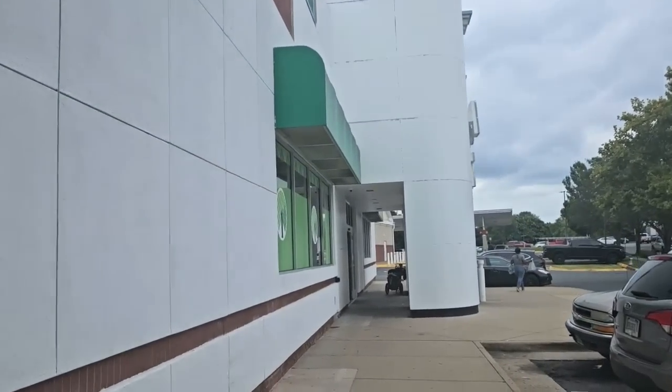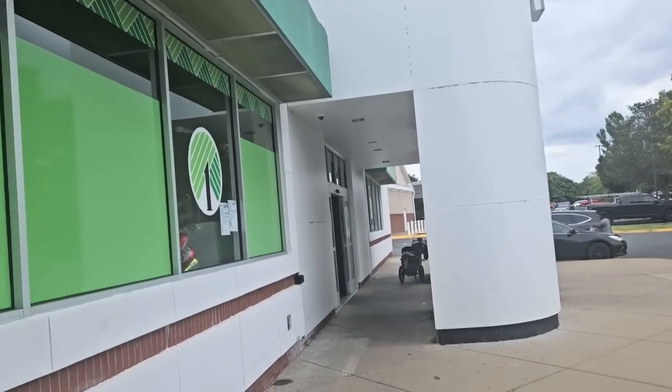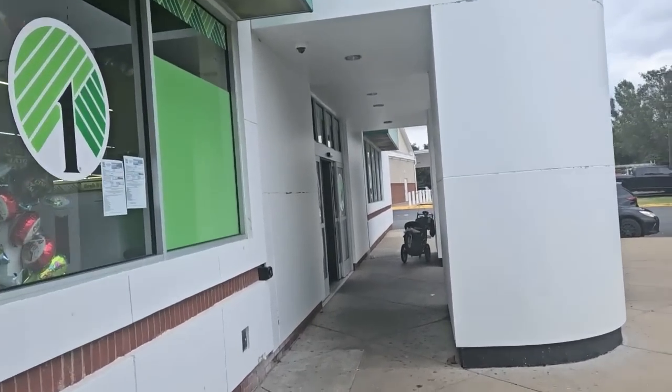I walked the whole length of the store. I see no Premier Yarns big giant white boxes. Let's go on to the next one. Dollar Tree number 2, directly across the street from Dollar Tree number 1. This one's the oldest one in the area. Let's go in and see.